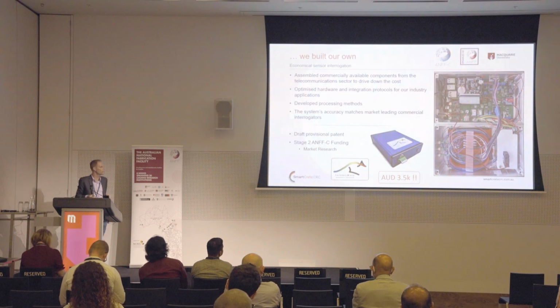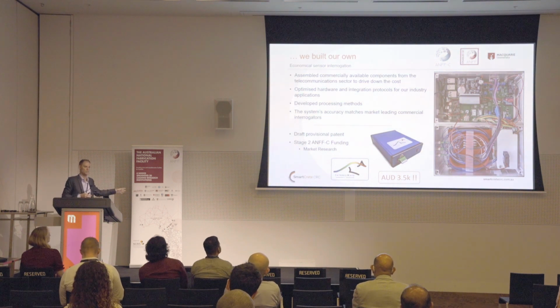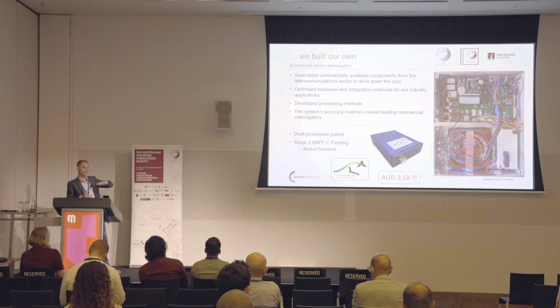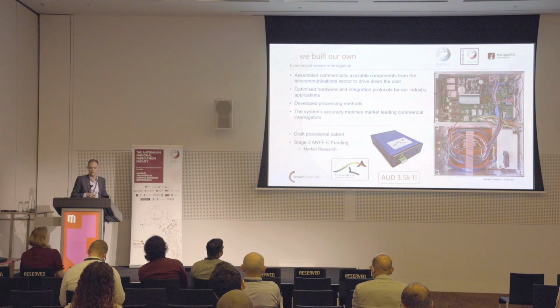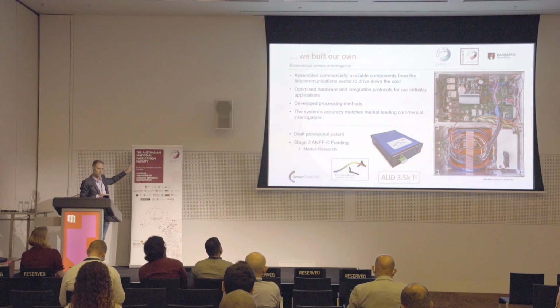There's nothing on the market, so we built one ourselves. The way we did that was we assembled a bunch of commercially available components from the telecoms industry. Optical fibres off the shelf, utilised the OptoFab node at Macquarie, and utilised the RPF from the New South Wales node at Sydney University for our references inside this box that we've built, our interrogation unit. We developed some new processing methods and we've tested it in the lab and outside in the field, and we are matching pretty much the same accuracy of that $50,000 box, but we're doing it for $3,500.